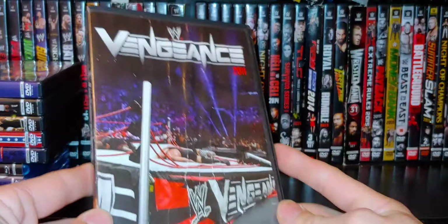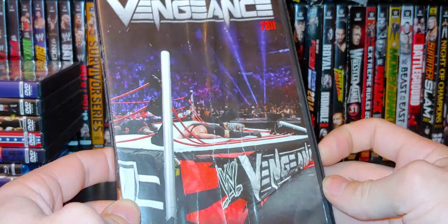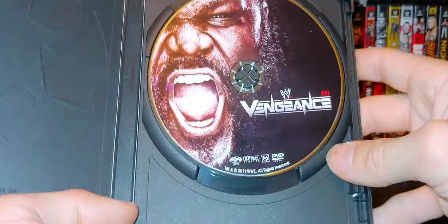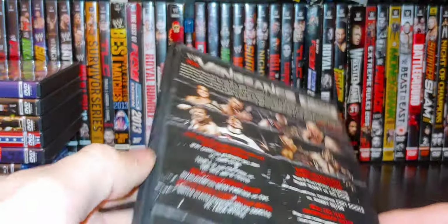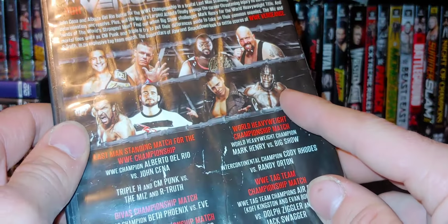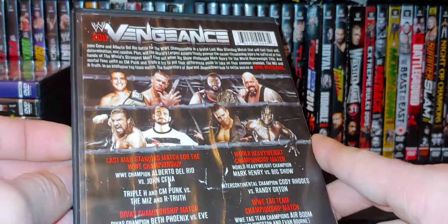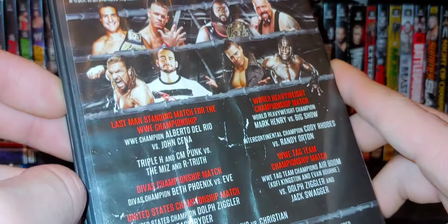Next up would be Vengeance. And yes, we got a spoiler cover again. Mark Henry and Big Show break the ring. Mark Henry's run as champion was pretty short, but I think it left an impact. And the next month, we had CM Punk and Triple H teaming up versus The Miz and R-Truth. The makeshift tag teams were fairly dominant in this era.